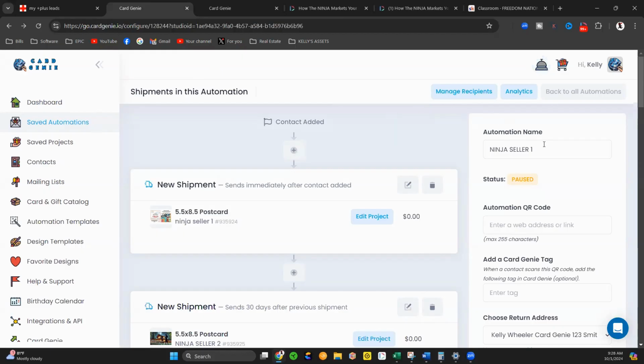So, guys, this is just one of my automations. By the way, you're going to get 12, I believe, different niche automations. This is my neighborhood farm cards.